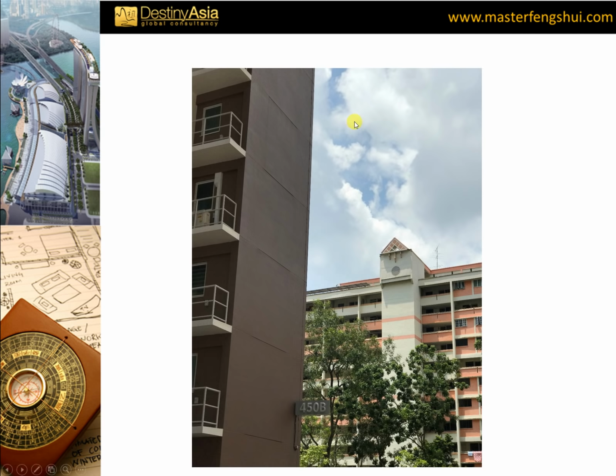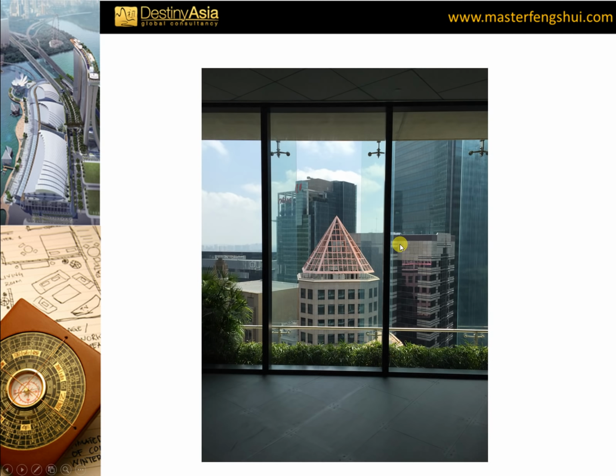So this is something that people may miss. This is actually an HDB flat. You see, they have this triangular shape here. This is very, very close. This is in the town area. And what happened is that this office unit is facing this.